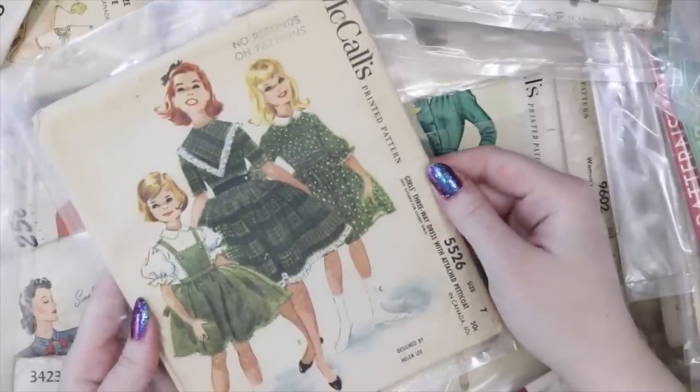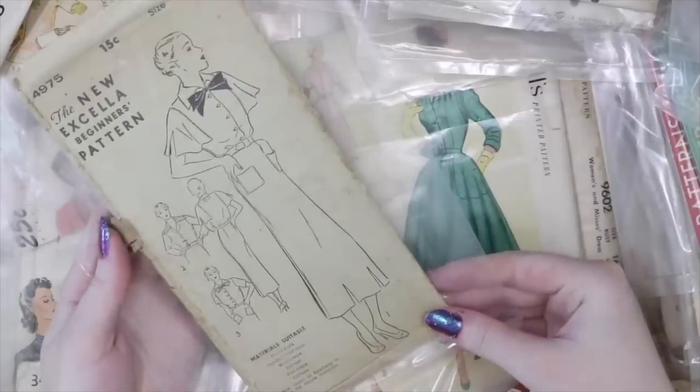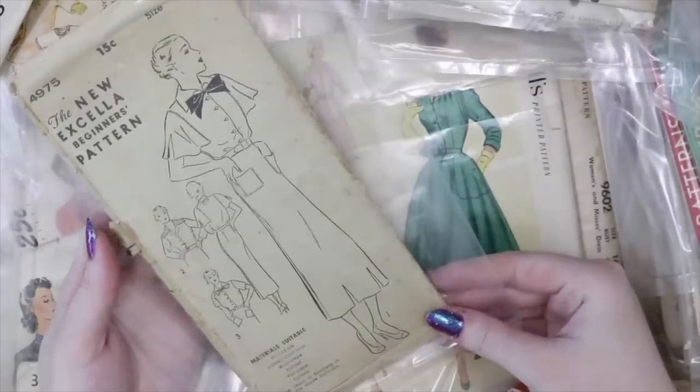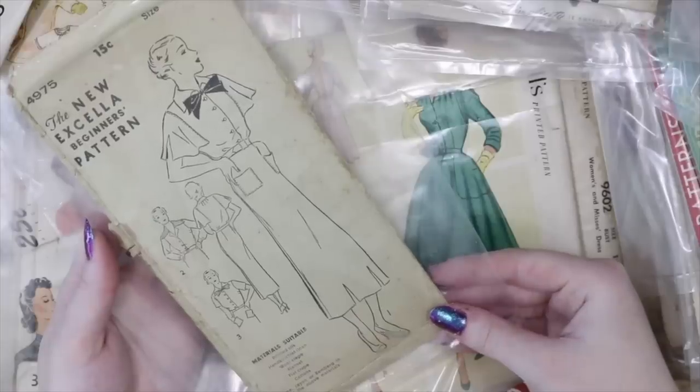This is another kid's pattern that feels factory folded, and that's in a size 7. Here we have a new Excella beginner's pattern. I don't think I've ever had an Excella pattern before, and this is in a size 16. It's a very, very cute 1930s dress with top stitched on flouncy sleeves.